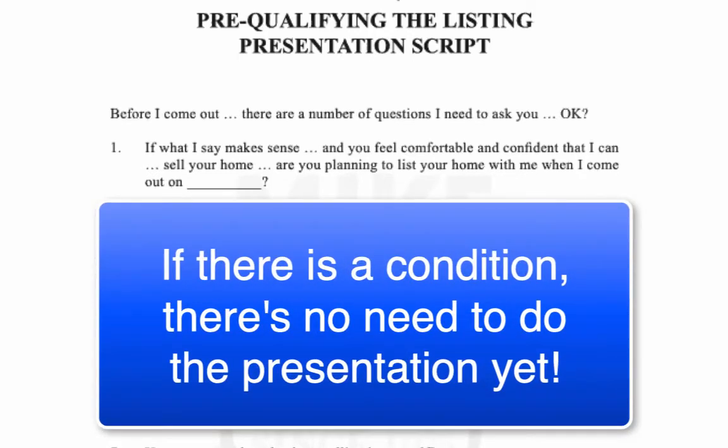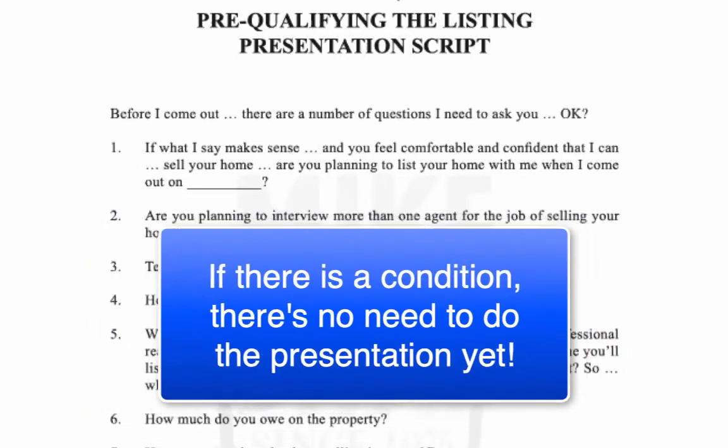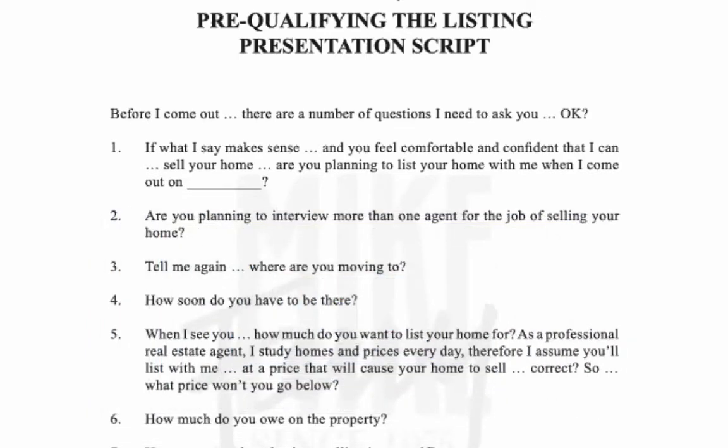If there is a condition, then maybe we're not ready to do a listing presentation. I don't want to do a listing presentation now, and then in 30 days or in 60 days or in 90 days, I'll need to follow up again to get the listing. That makes no sense. There's no reason to do a listing presentation unless they're ready to list.